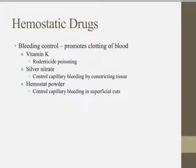And then hemostatic drugs, these are drugs obviously that promote clotting of blood. Vitamin K, this is used in rodenticide poisoning. So animals that have accidentally gotten into warfarin, you may use some vitamin K. It works in the liver, and helps with clotting of the blood. Silver nitrate sticks control capillary bleeding by constricting down tissue. And then hemostat powder, again, controls capillary bleeding in superficial cuts, or like if you quick an animal. That is cardiovascular drugs.